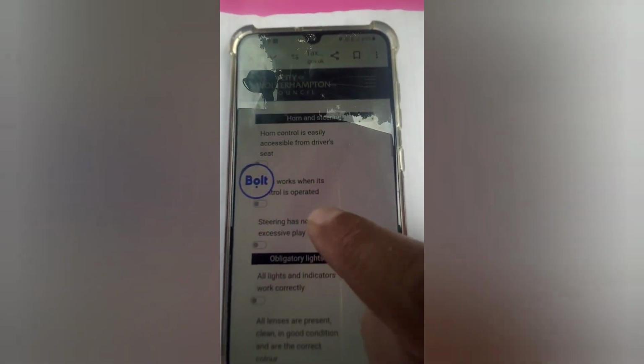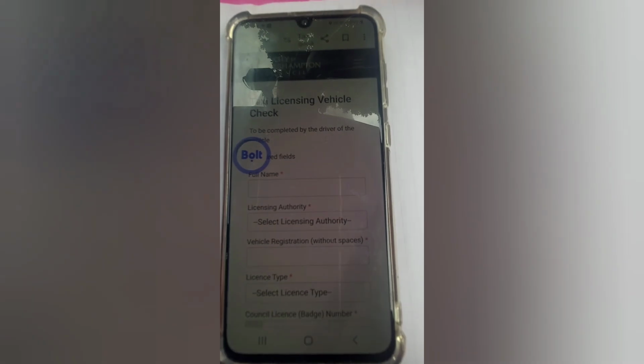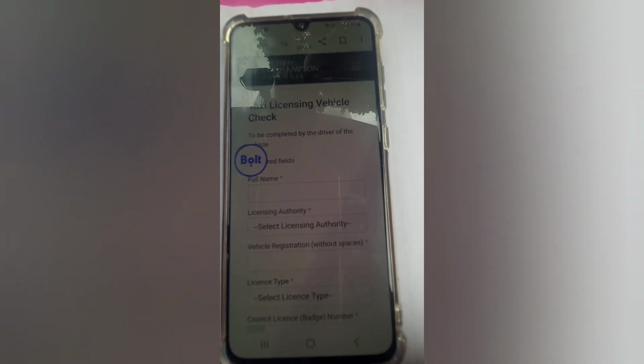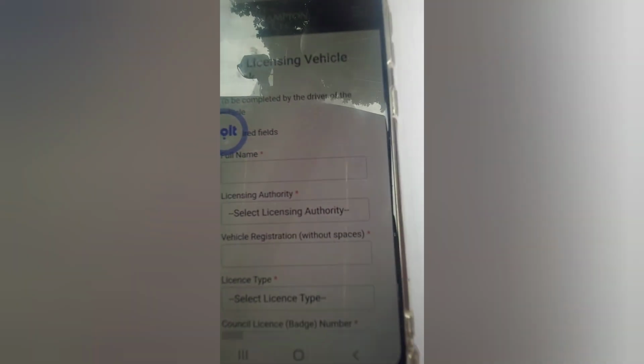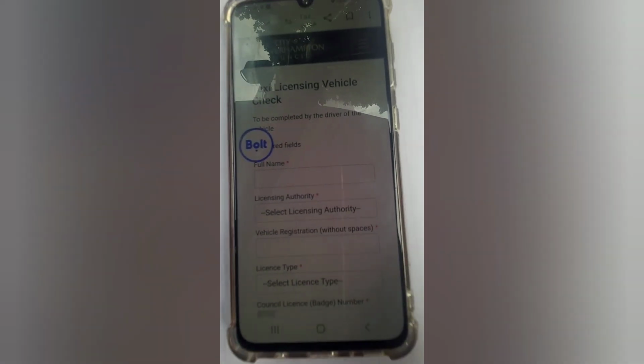So that's how you access the page. You just go to Google and type Taxiwalkaround. The first result will be Wolverhampton Council's result. Press that link and you'll come to this form, and that's the form we're going to be working off.